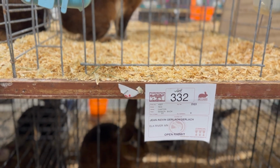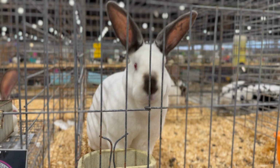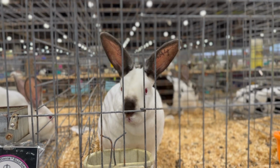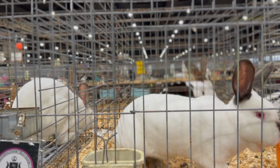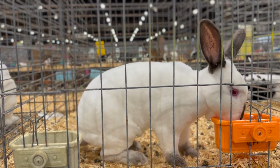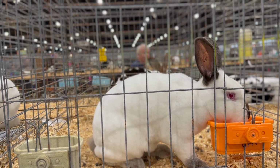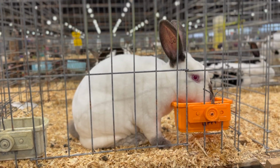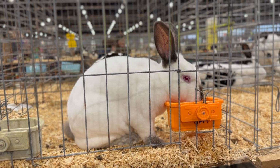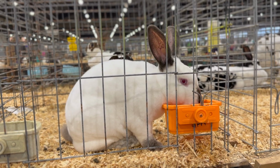Gerlach, you've heard of it? Yeah. It's kind of like how Harlequin is a coat color as well as a breed. Californian is a breed, but also a coat color. So you can see other rabbits that have some interesting markers. Yeah, because Harlequin shows up in everything, whether or not it's recognized. In many breeds, it's recognized as brindle.